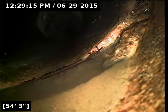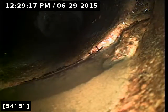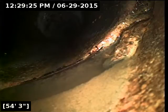Okay, we're right at the curb. I've just drawn another green X here. From the curb out to the main lateral should be the responsibility of the city, so I'm going to do most of my markings from the curb back. I did just put a marking, though, at that bad joint at 62 feet. We're about 6 feet 7 inches deep here, right where the curb is.